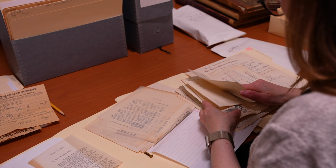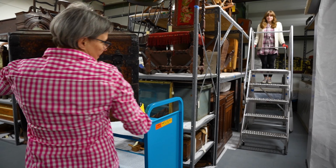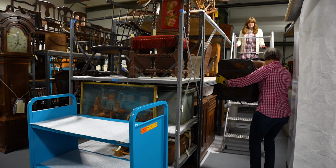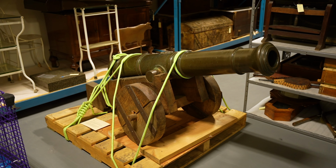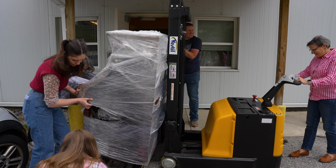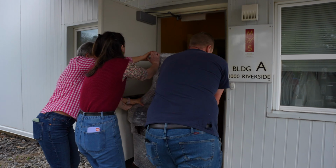We are almost always moving something around here, whether we're shifting or reorganizing our painting storage or finding new homes for larger museum objects like a piano or a big trunk. There's a cannon in the back that we have to work around. So, you know, things that you might not expect us to be doing on a daily basis, like operating a forklift or putting together pallet racking. Any of that could be part of your day at the Merrill Collections Center.